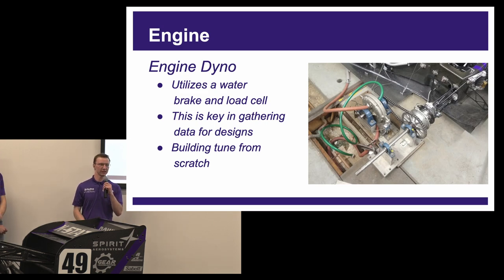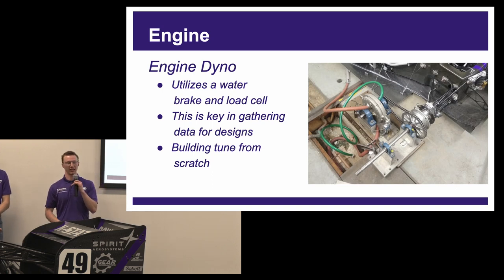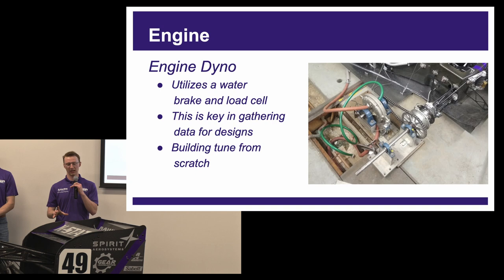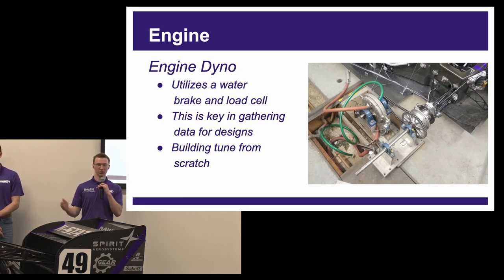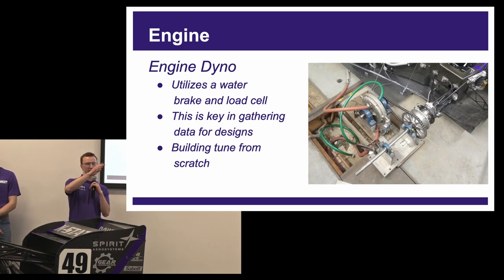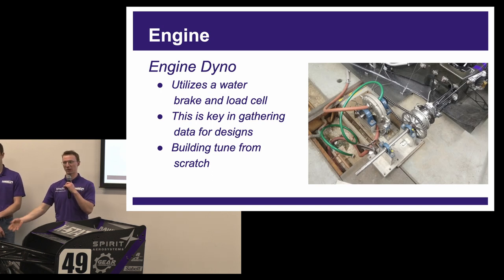What it does is it's essentially a turbine, and you have water pressure going through the turbine, and then your wheels power the turbine. What this does is produce a load on a load cell, and depending on how much load and torque that engine is producing through that, we get a horsepower reading.